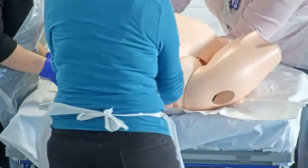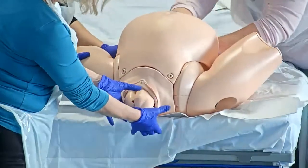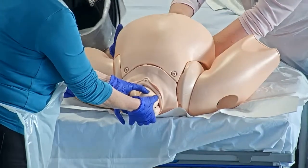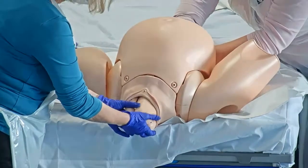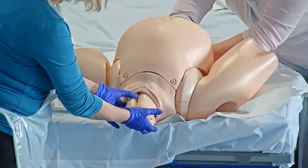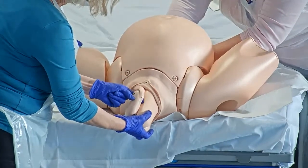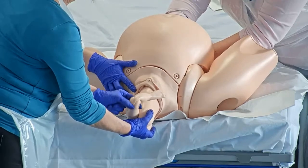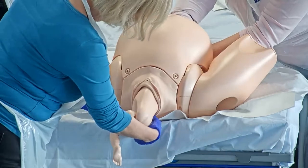Encourage the baby to back uppermost. We then hope that the legs will plop out. If they won't, you can put a finger under the knee, in the popliteal fossa, and encourage it out if they're not flopping out, but usually they do. There we go. So we're going to let this baby hang. Gravity should do its work.